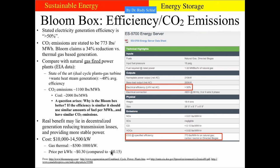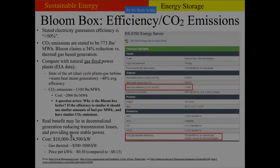So all this put together seems that the real benefit of the Bloom Boxes may be that they are modular and decentralized. Therefore, one can use them perhaps to produce more stable power in comparison to the electrical grid, where power outages occur relatively frequently.